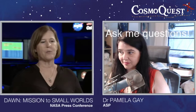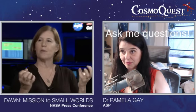So we've learned not only how quickly and how the kind of evolution that Vesta underwent at that very earliest time, but we're also able to understand the bigger picture of how these objects were kind of like popping up out of the nebula and growing very big, very fast.